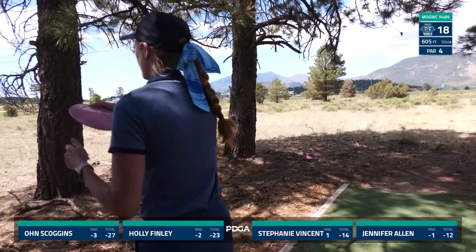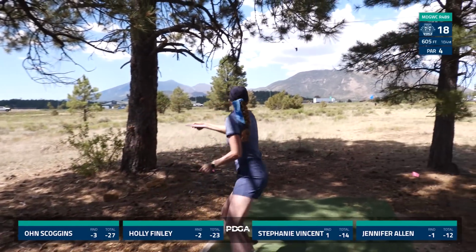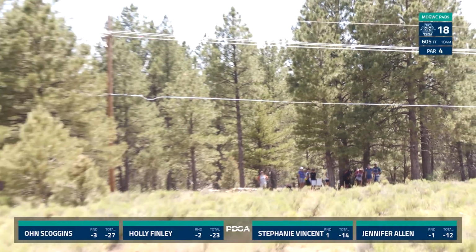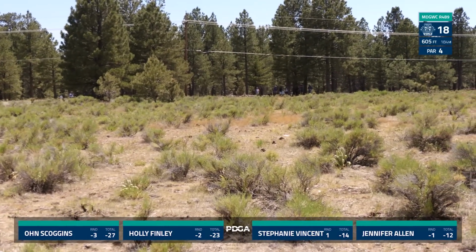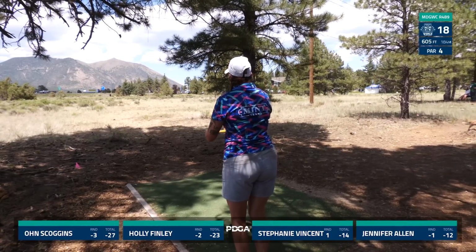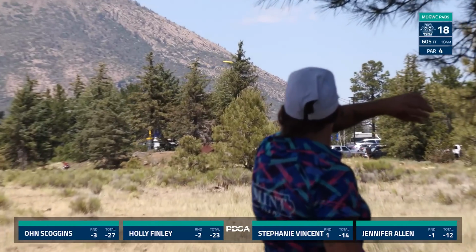It looks like it's wide open, but Ohn pulls her shot over to the right and says, well, I've never been there before. But since it's wide open, you can't really go wrong in your tee shot here. No, I do feel that if you go on the right side, you do have a cleaner approach at the basket. That's where the opening is. Mm-hmm. But I think even if you did hyzer off left, you could still hyzer the approach in.